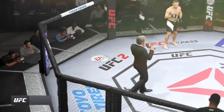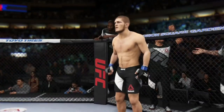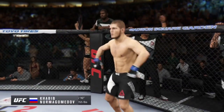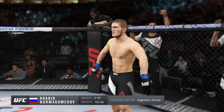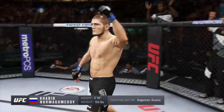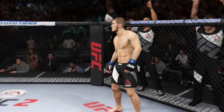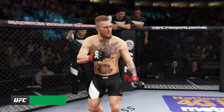Ladies and gentlemen, this fight is 3 rounds in the UFC lightweight division. Fighting out of the corner, this man is a mixed martial artist holding a professional record of 23 wins, no losses. He stands 5 feet 10 inches tall, weighing in at 155 pounds. Fighting out of the Republic of Dagestan, Russia, Habib Nurmagomedov.